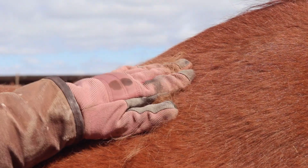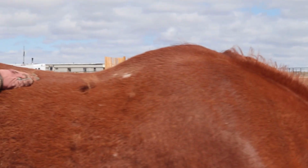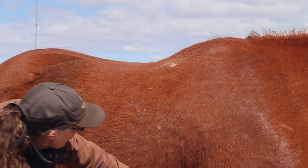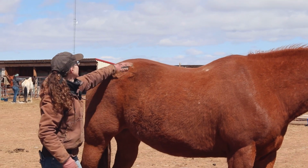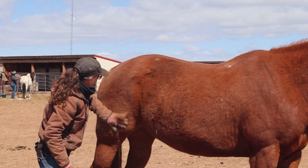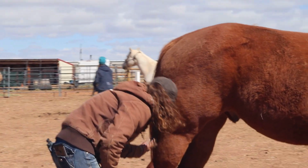And so as you see, as I'm pushing, his ears are going back a bit, which tells me he might have some soreness here. And so one of my questions would be, is that kind of temporary, or is there a learned behavior there? What all am I going to be able to solve with saddle fit, correct saddle fit? He's letting me touch back here.